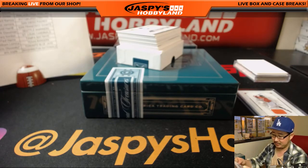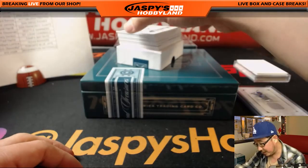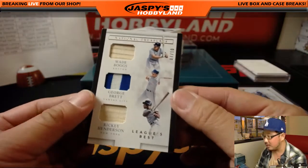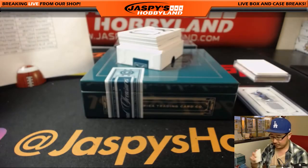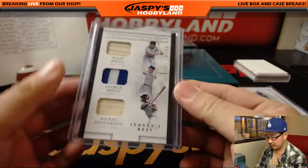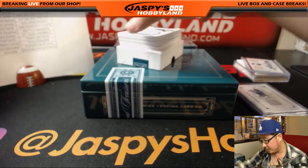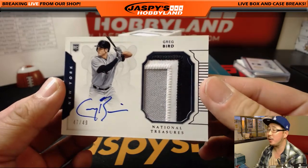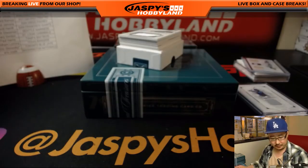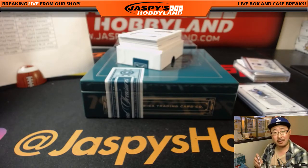Todd, what's going on? We saw this triple relic yesterday, but this is a lower number, I believe. 7/10. Wade Boggs, George Brett, Ricky Henderson. Another randomizer over there. We've got 3 color patch and autograph, 47/49. Put a bird on it, Greg Bird. Ed Ahrens with the Yankees.